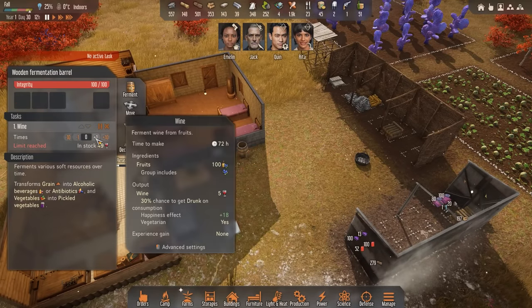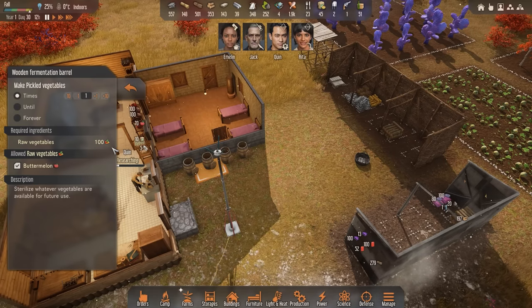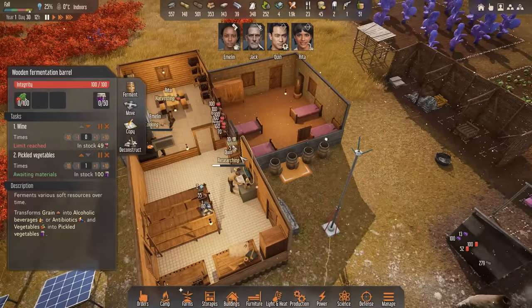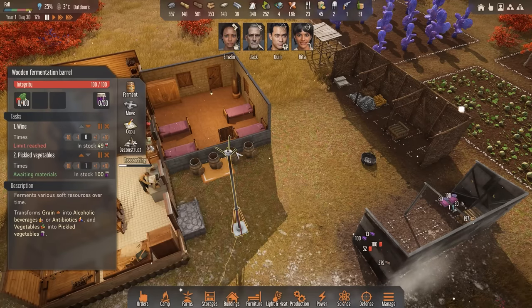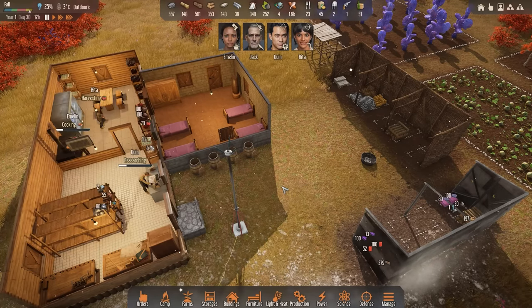We're just gonna go ahead and keep doing that for a bit, I think. I would like to make a little bit more wine every once in a while, if possible, but getting some more of these pickled vegetables is a very good use of my buttermelons. You lose some food value because 100 becomes effectively 50, but it stores so much longer. It's totally worth it, in my opinion.